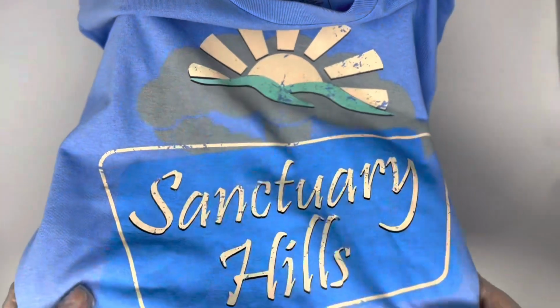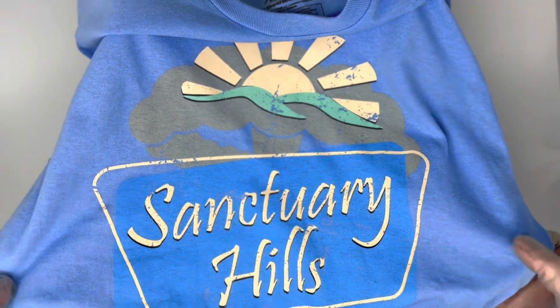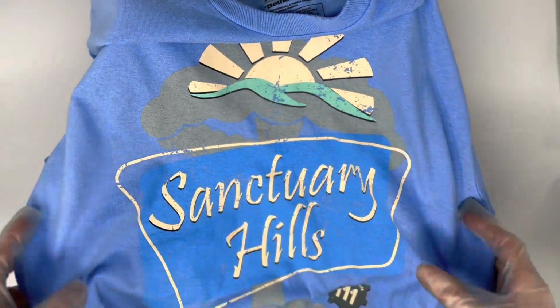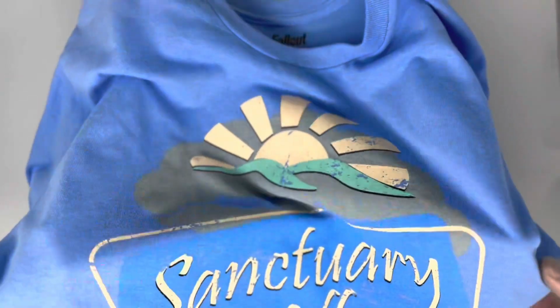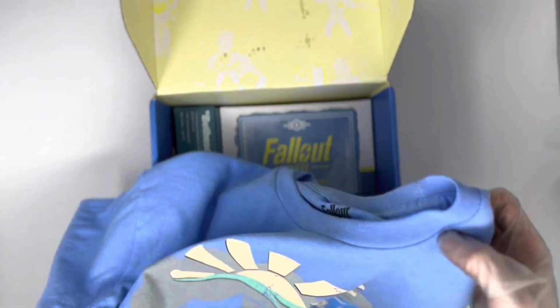The quality is good, however I have personally taken the safe route and I've never put any of mine in the washing machine. I have always washed them by hand. But yeah, quality is good. I have worn my themed t-shirts to work. I have worn them around the house. You know, they are nice.